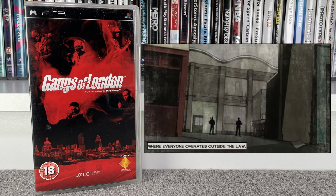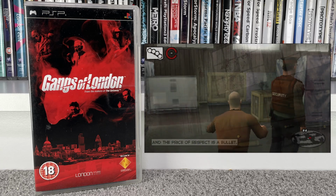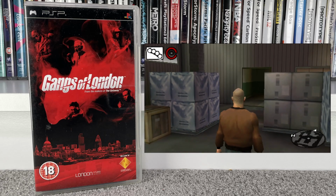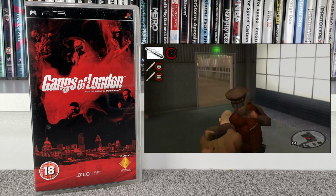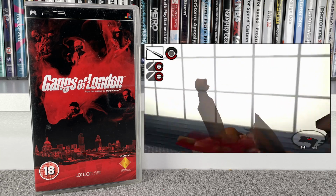So I picked up Gangs of London, and this is from the makers of The Getaway, and you can definitely see that it's made by the same studio, very sort of inspired by it as well. And yeah, really good. Once again, not played too much of it. I literally played it enough to get some footage for the video. But as and when I can, it definitely will be one that I will give another shot to.